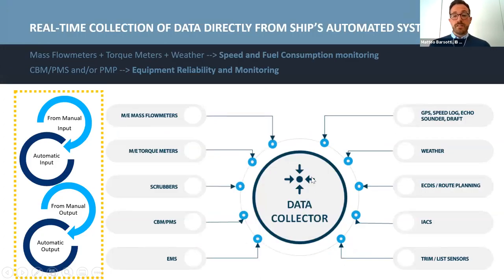Here we have the data collector. The data collector is responsible for collecting automatically all the data on board. Automatically means without any human intervention. Of course, it has to be set before the installation by the technicians, but we have a lot of experience in that because we have plenty of installations during dry dock or even for retrofitted vessels, even in port with very short notice and very short time.